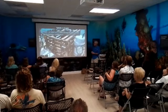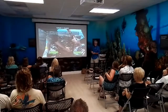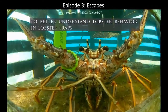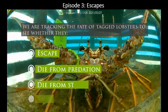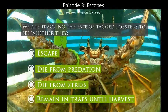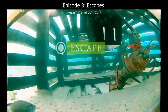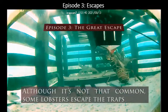Here's the third, we're getting to the end here, sort of the same camera stuff, and this is escapes. We mentioned part of what we wanted to understand was lobster predation. The other thing we want to know is lobster escape. And here's what happens to lobsters. After about 6 weeks, maybe even 4 weeks, lobsters quit trying to escape. And so this is our research here.